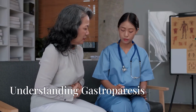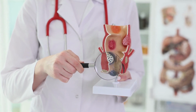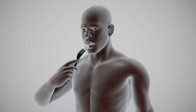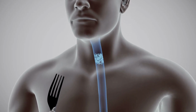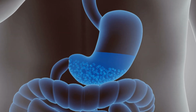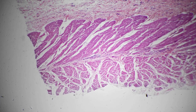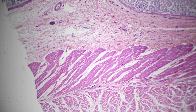Gastroparesis is a condition that affects the stomach. It means paralysis of the stomach. In simple terms, the stomach slows down and doesn't empty food at a normal rate. This happens because the nerves and muscles that control stomach emptying are not working properly.